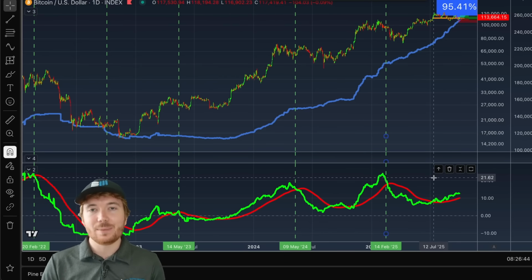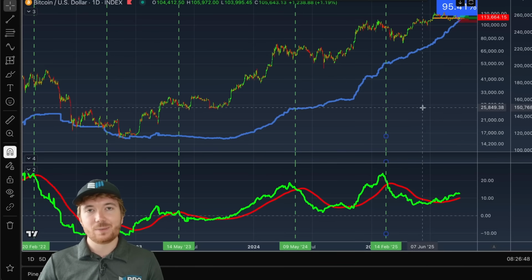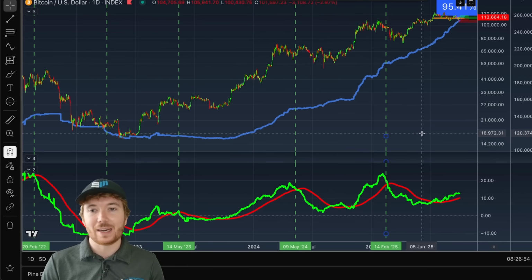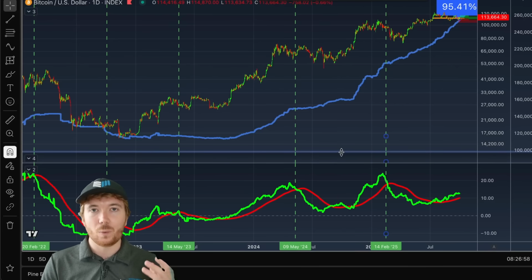But just as another data point to keep an eye on, rather than just looking at pure metrics such as the stablecoin supply, such as global M2, if we actually look at the rate of change and see if that's accelerating or decelerating above or beneath the moving average, then again, these can give us some pretty accurate signals of what we can expect for the coming weeks and months.